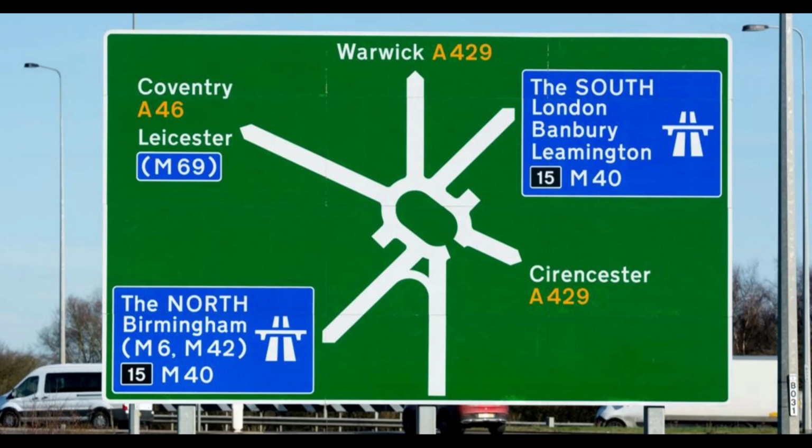1768, United Kingdom: the Circus in the city of Bath, Somerset was completed. This was constructed based on architectural considerations and not for traffic purposes. 1780, France: the Place de l'Étoile around the Arc de Triomphe in Paris.